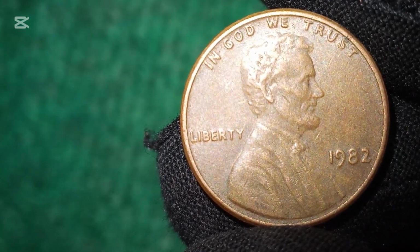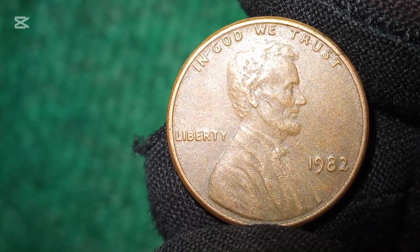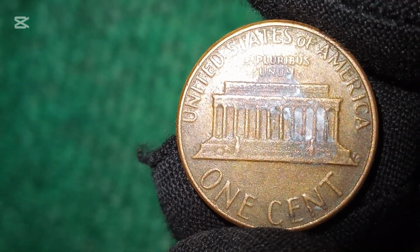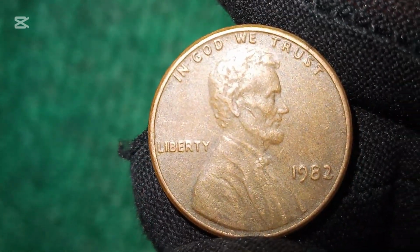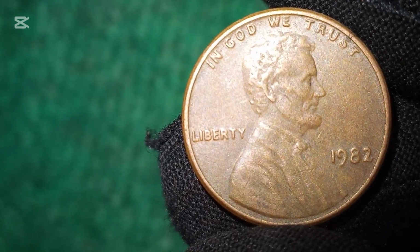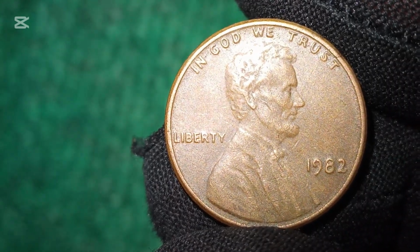Okay, so you're probably wondering, how do I know if I have a valuable 1982 Lincoln penny? Here's how. Look closely at the year. If it's a small date, you're on the right track. A copper penny weighs 3.11 grams, while a zinc penny weighs only 2.5 grams. If your 1982 D small date penny weighs 3.11 grams, congratulations. You might have a goldmine in your hands. The rarest variety has the D mint mark, which stands for Denver Mint. If yours has that and is copper, you're in luck.